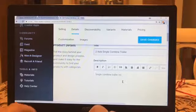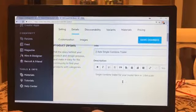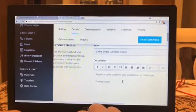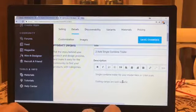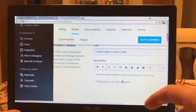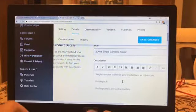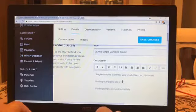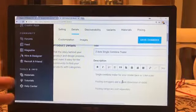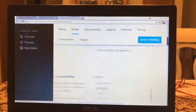Single combine trailer for your model farm in 1/64 scale. Folding ramps are sold separately. Let me see here. We're going to add something right here. We're going to say folding outriggers, add a great dimension of detail. Okay? So you'll want to elaborate your descriptions much better than I did, but since I didn't have anything canned for you, I just chose to do something quick.